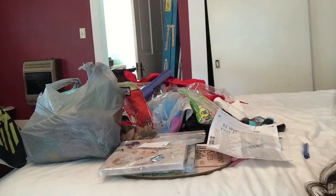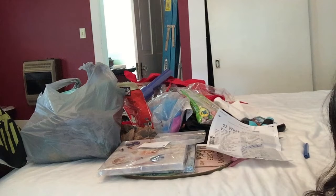You can see I have a mess rounded up for you here in my Doom Room on my spare bed. If you will recall where we left off in the Doom Room, I had pretty well cleared the bed off. Now you can see we're back to a mess here, so I'm going to address that today in my video.